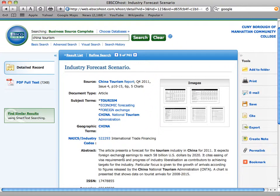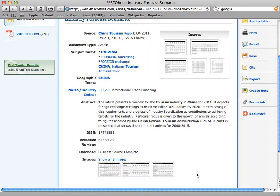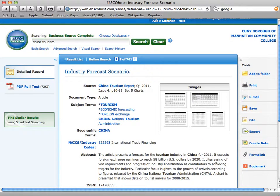It expects foreign exchange earnings to reach 58 billion US dollars by 2020. It cites easing of visa requirements and progressive industry liberalization as contributors to achieving targets for the industry. Particular focus is given to the growth of arrivals according to figures released by China National Tourism Administration. A chart is presented that shows data on tourist arrivals for 2008 to 2015. Okay, so this actually is going to give me a lot of background on tourism in China, what the numbers are, what it looks like. So I do want to look at this article.